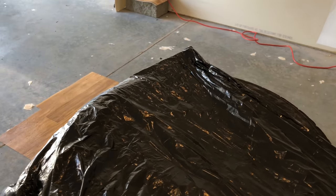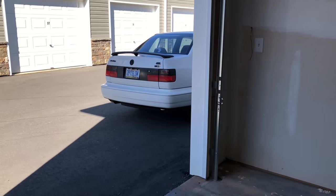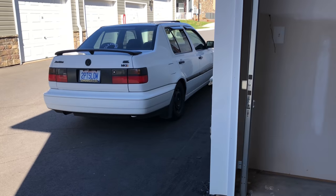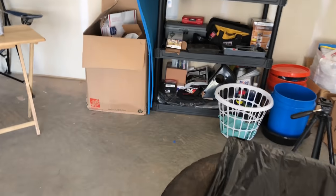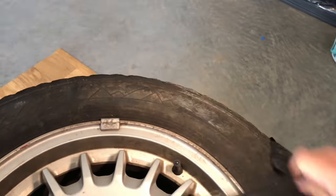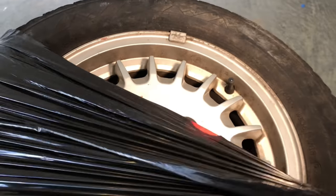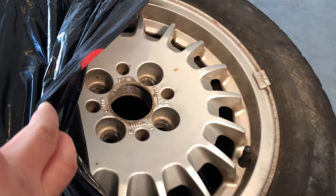Greensboro, the Jetta ran fine. No issues whatsoever. And I hope you guys enjoyed the montage. So let's check out what we came out with. And Steven, real cool guy, if he checks this video out, I promise I'll do these wheels justice. They're going to a good home. But there you go. Bottle caps.